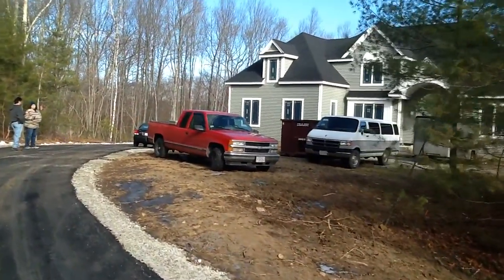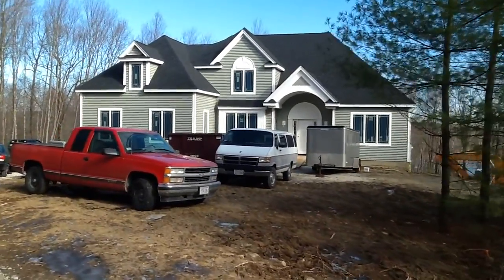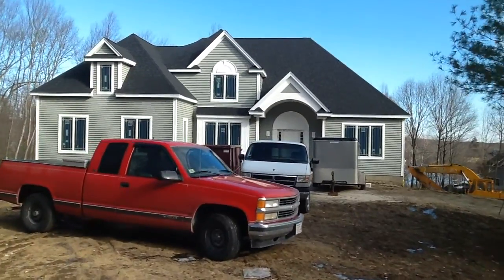Another feature is that they finally completed the siding in front and getting all of the little decorative pieces up there now. Two semicircles, one over my office window, one over the door.